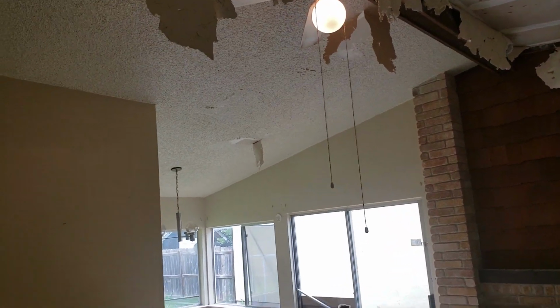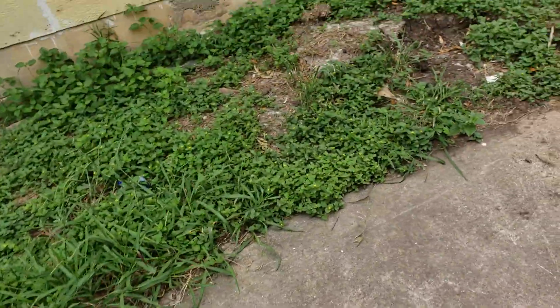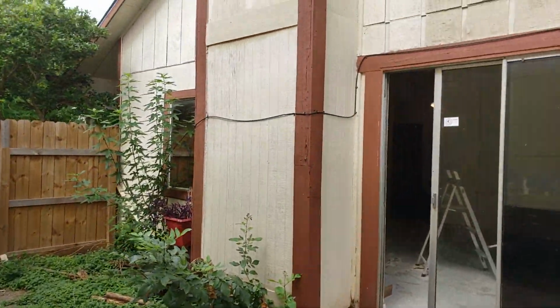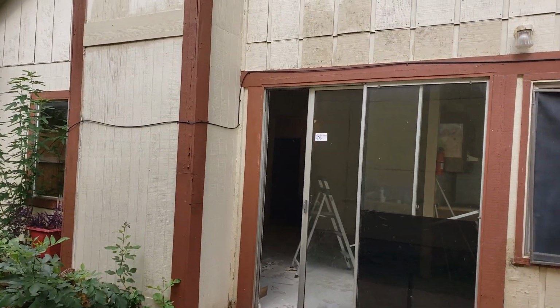Alrighty. Now, I'm gonna come around the backyard. That crack there to the rear patio, you repair it. This siding, trim, all of it's gonna get removed, replaced.